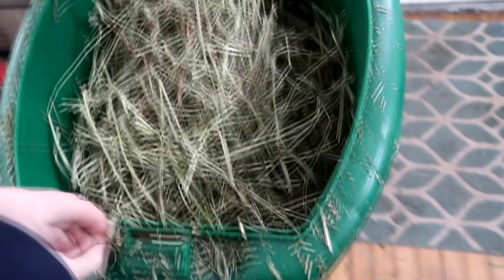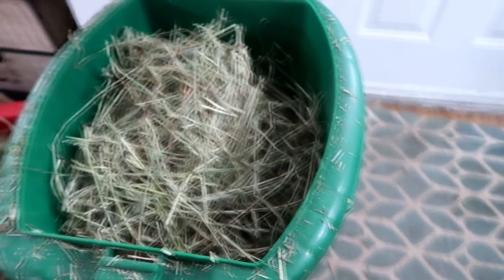So I think I would be able to work it better, at least. I think it would be able to, like, this is so frustrating. It's only been like a huge issue the last few days where it's been bitter cold, so cold that I can't even get the hay out of the thing.